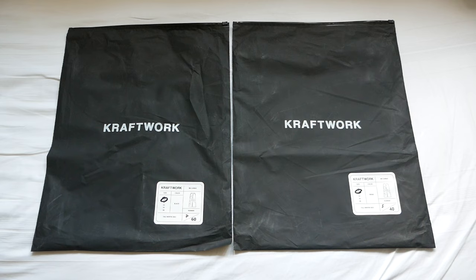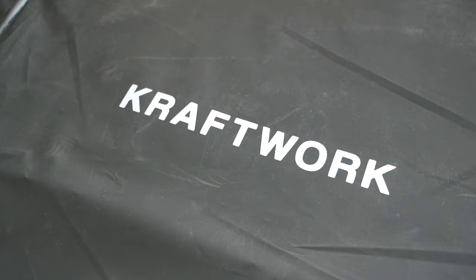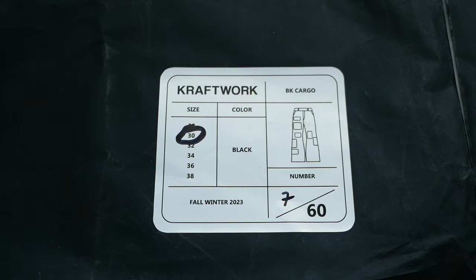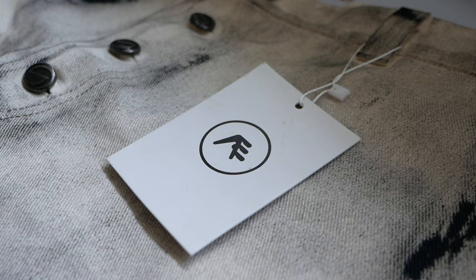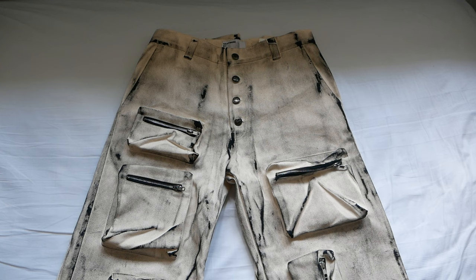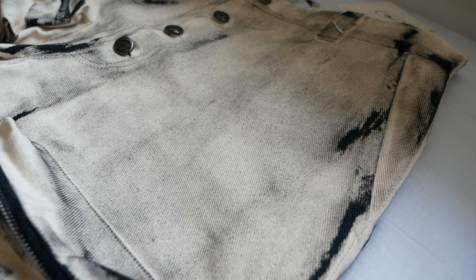Starting off, this is the packaging that came with the pants. And just a fun fact, 1096 stands for Gege's birthday. The design on both pair of pants are the same, apart from the color. So I'll quickly run through. The pants is constructed with a heavyweight cotton twill material. It is individually hand-painted with this stained black effect.